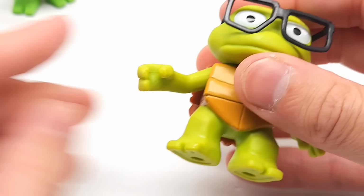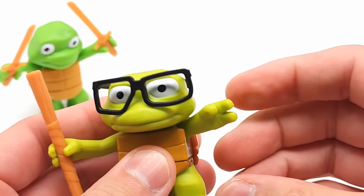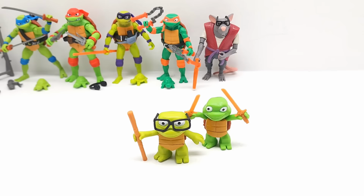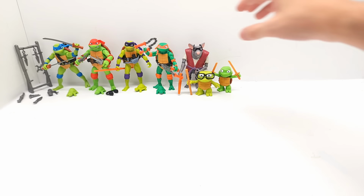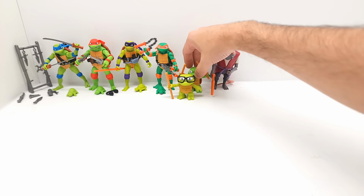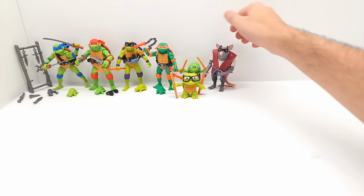Let's get his bo staff and put it right here in his hand. Look at that. That's cute. Looks like this hand isn't made to hold it, so just so you know, that looks cute. And there we are. Let's put him in front of Splinter. That's cute. Maybe we can move Splinter a little bit. There we go. I'm like, maybe, maybe not. Look at that. Okay, cool. Let's go ahead and move on.